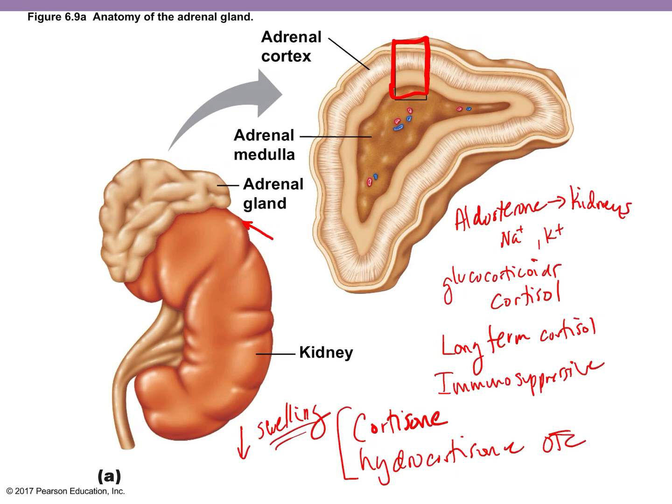The white blood cells will create cytokines. The cytokines are going to promote vasodilation. The vasodilation causes swelling. So this hydrocortisone and cortisone will actually dampen the response of your white blood cells. So it dampens the amount of swelling they can do, so then the swelling goes down. And it's really common for people, if you have like chronic swelling or inflammation in joints, for example, that you can get cortisone shots.